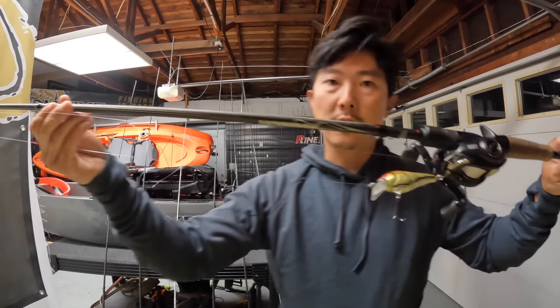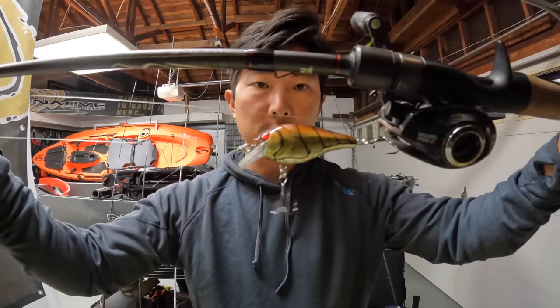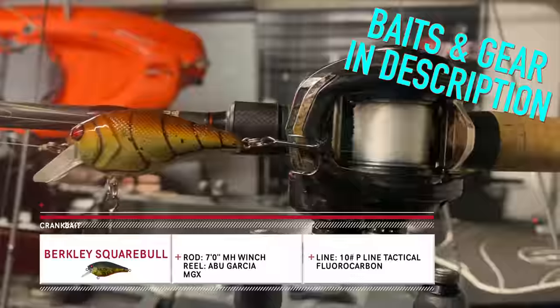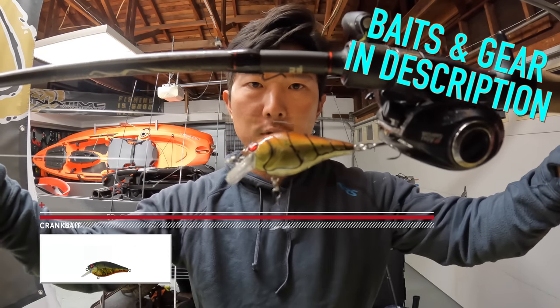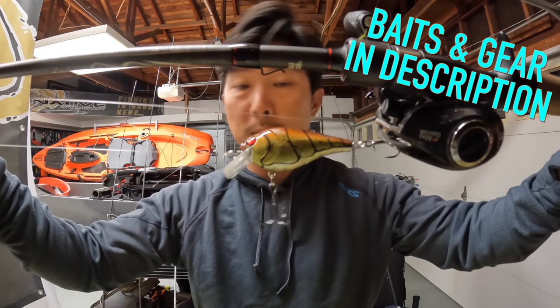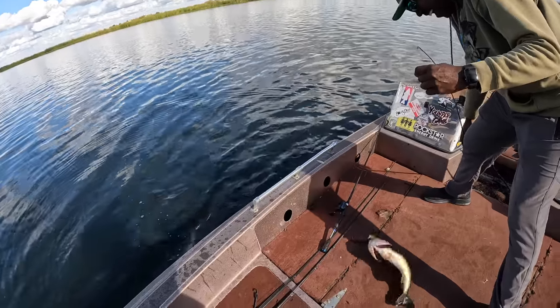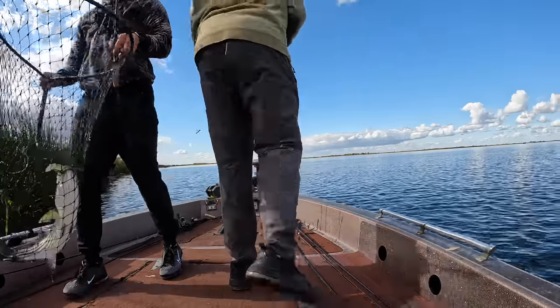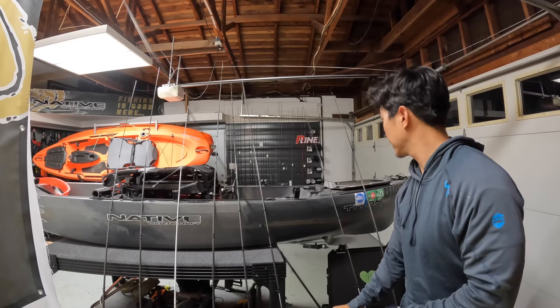Bait number three, and this was the so-called winner last trip, and that was a Square Bull, I should say, 5.5. It's got some green pumpkin, a little orange, brown in it. Really just a good crawfish imitator. Could be even a bluegill imitator too, but this was definitely the bait that caught the most fish last time out on the Delta, so I think that'll probably be a big player today as well.